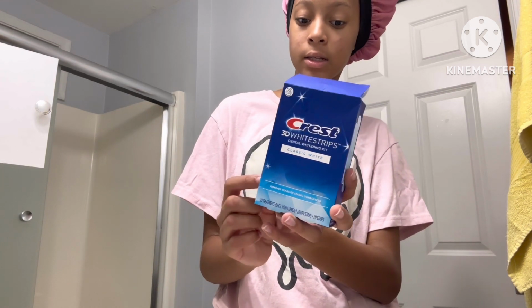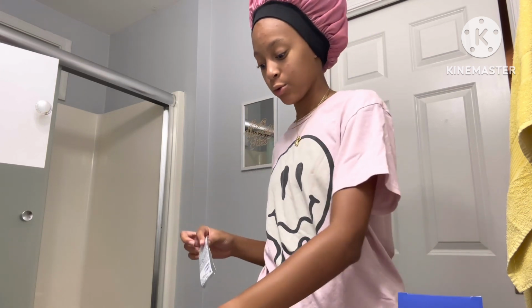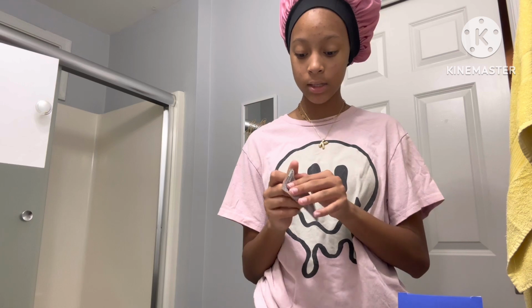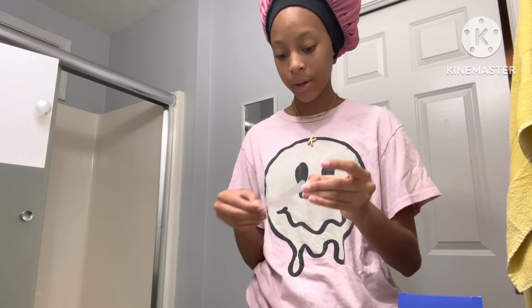So you guys have seen me use these before. I love these things. These are so good. I haven't done treatments in about 2 weeks, so my teeth are a little bit yellow. I did a treatment last night. I'm gonna do another one tonight, just to prep for homecoming also. This is like a little preparatory thing this weekend, and then I'll probably do one the day of the dance. But this is just to get my teeth a little bit whiter, of course. We only let them sit on for 30 minutes, which is the recommended time.